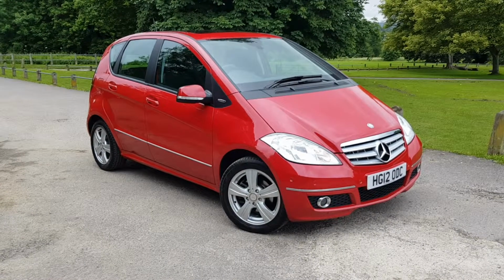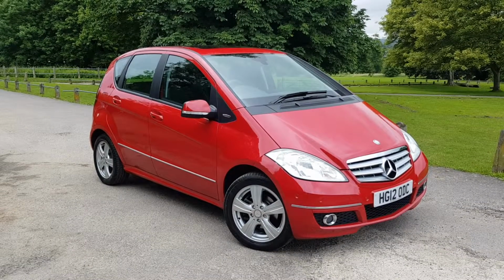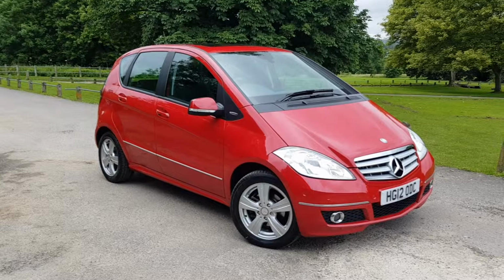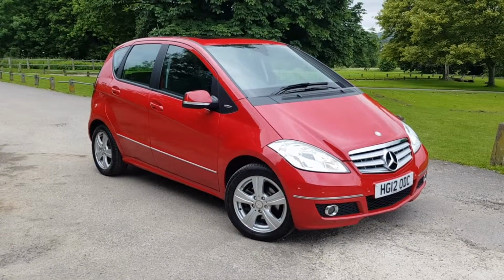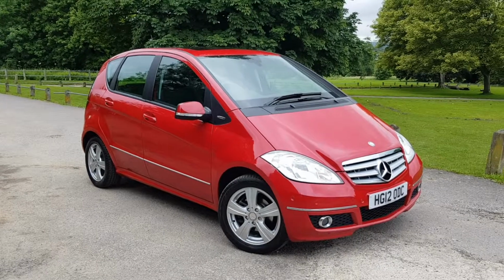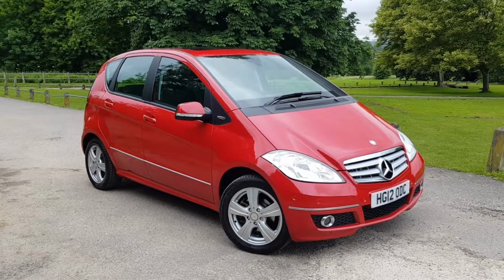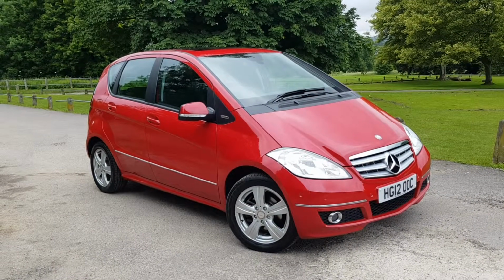Hi, this is Monty from Moat Park Vehicles, and here's another one of our detailed vehicle appraisals on a car that's just recently come into us. Now, this is a gem of a car, really. It's a beauty, in my opinion, a really lovely car. Spent 14 years working for the brand, so I do like a few Mercedes-Benz. So it's our 2012 Mercedes-Benz A180CDi Avantgarde.